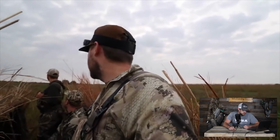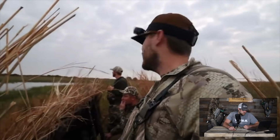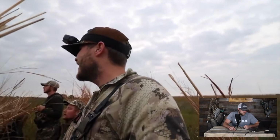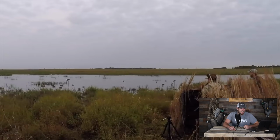Seems to do good. Got a knack for it. Do you? No. Oh, feels good to be shooting ducks again. Mm-hmm. I like it. I love how we're all just kind of standing up and just staring off into the distance.